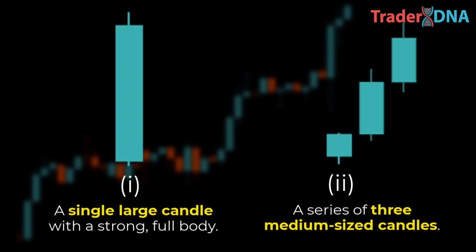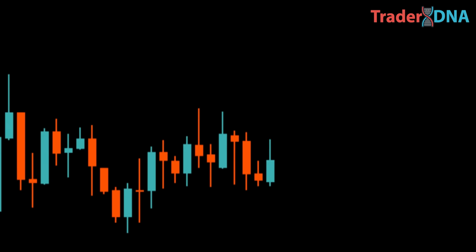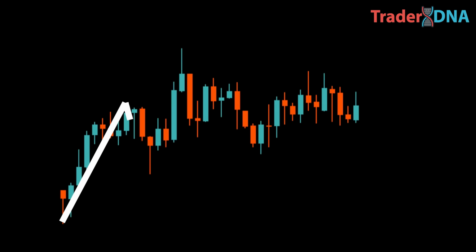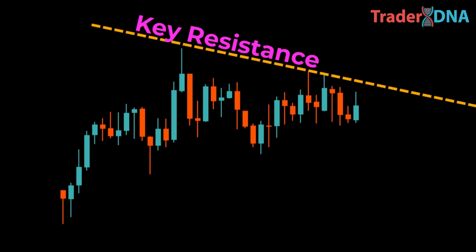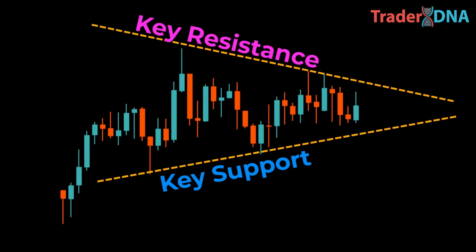Let me show you a clear example of what these candles look like and how to use them to your advantage, because mastering this will take your trading strategy to the next level. In this example, we're looking at a chart where the price has formed a series of higher highs, allowing us to establish a clear resistance level at the top. At the same time, we identify a key support level at the bottom as the price has reversed at this point several times. Now we wait for the price to make its move.